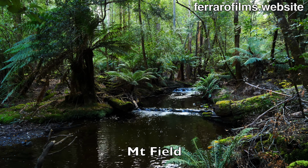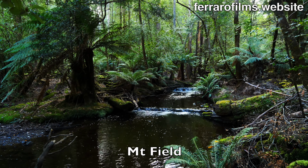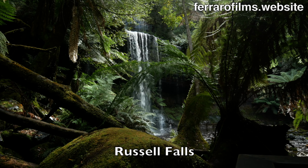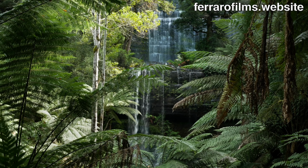Mount Field is the second oldest of Australia's national parks. Enormous fern forests and some of the tallest trees in the world can be found in this area.